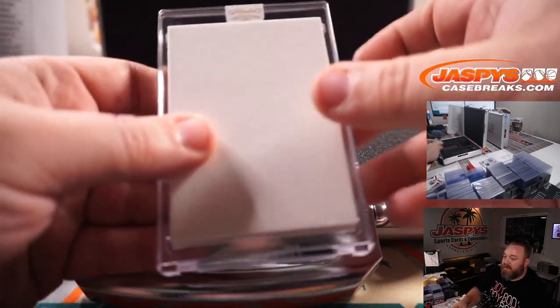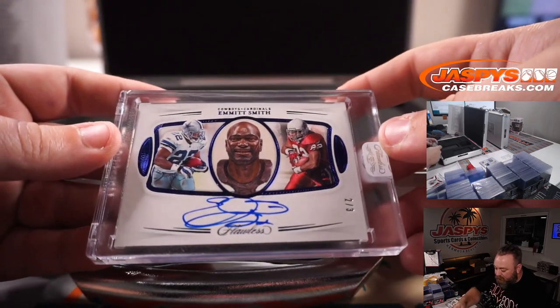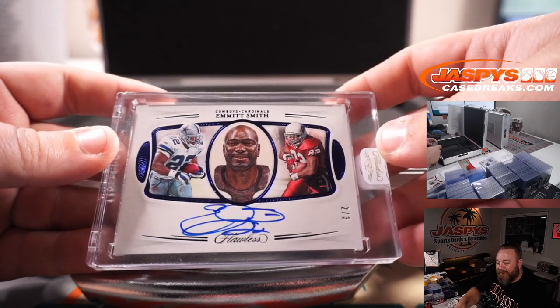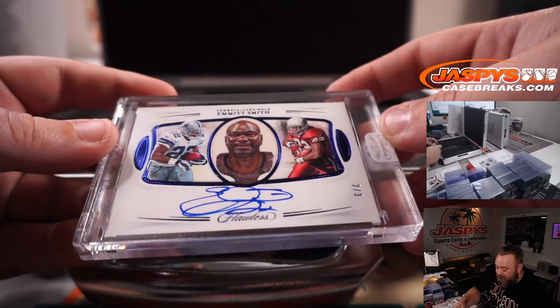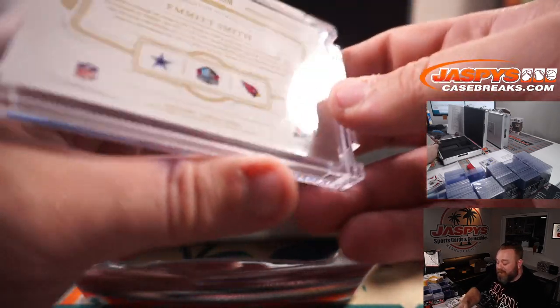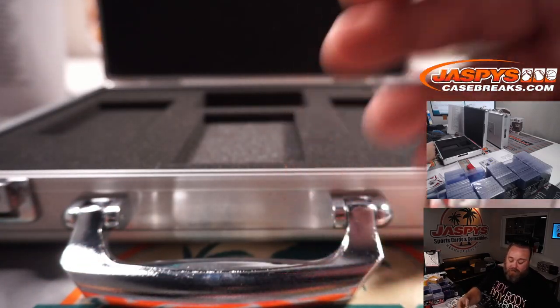And our last hit in the first briefcase, Emmett Smith, 2 out of 3. Cowboys and Cardinals, another one. Dallas Cowboys is Michael Pacifico. Cardinals is Paul Norton. Very nice. On card, 2 out of 3. But that's also going to be a randomizer between the Cowboys and the Cardinals. So we got 3 randomizers from box number 1.